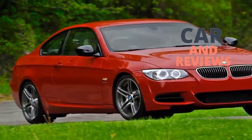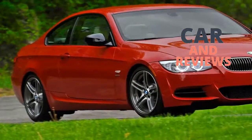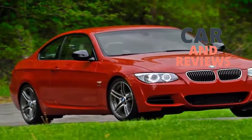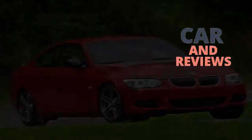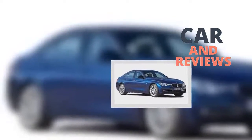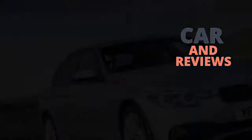What's more, BMW seems to have nailed the relationship between supple suspension and run-flat tires. This BMW 3 Series is more cohesive than ever, something that's only enhanced by this tweaked and even more near-perfect facelift.